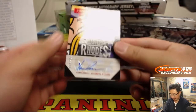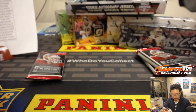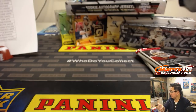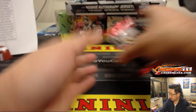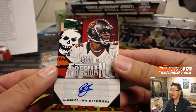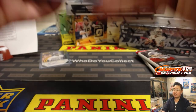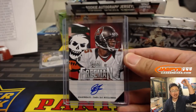All right, first one is Xavier Rhodes, rookie auto, out of $2.99. Nice one for the Vikings, Conrad, with that one. Next one is Josh Freeman, 3 out of 5. Buccaneers autograph going to Chad Stork. All aboard the Big Hit Express. Woo woo!